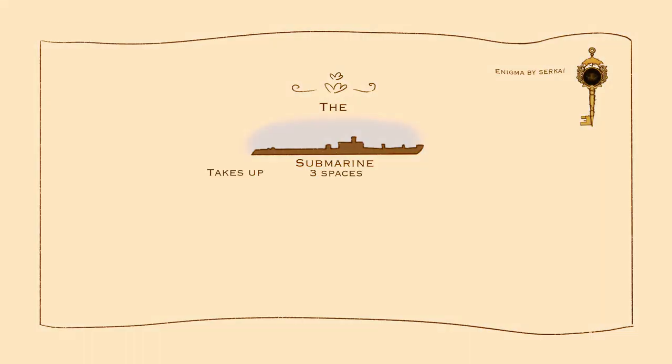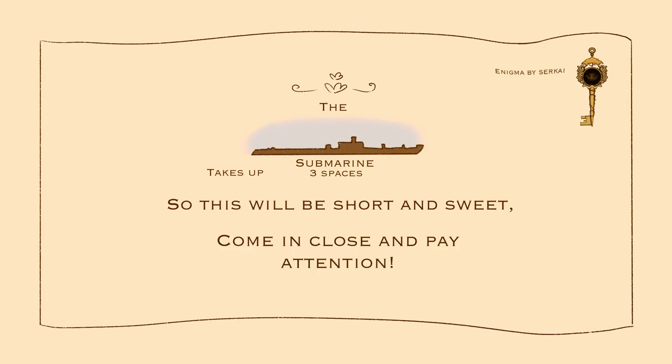We have covered the destroyer and the cruise ship, the smallest and the biggest. Now on to the submarine. The submarine takes up three spaces, so this will be short and sweet. Come in close and pay attention. Today the points are present restaurants, cafes, bars in Paris, with a common theme of art.